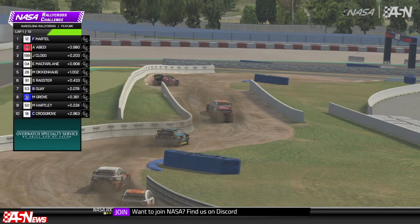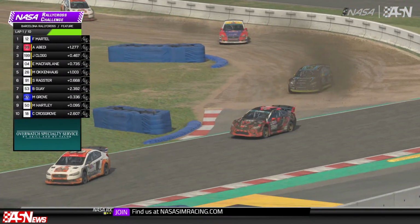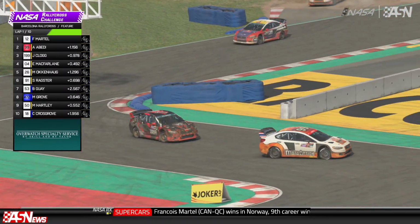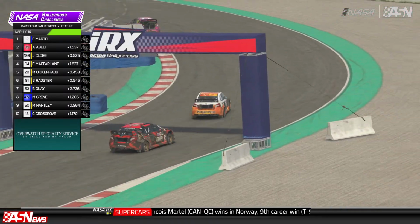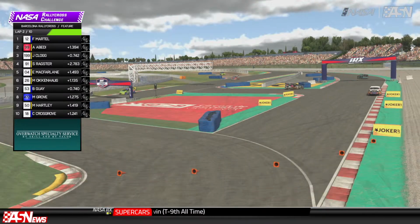Grove and Hartley battling. Grove nearly gets nudged. He's battling Gay. Gay makes contact, Grove does, and Hartley into the wall in the 50. Will they joker on the first lap? McFarlane does. Martel leads at the end of the first lap, Cody. What a first lap.